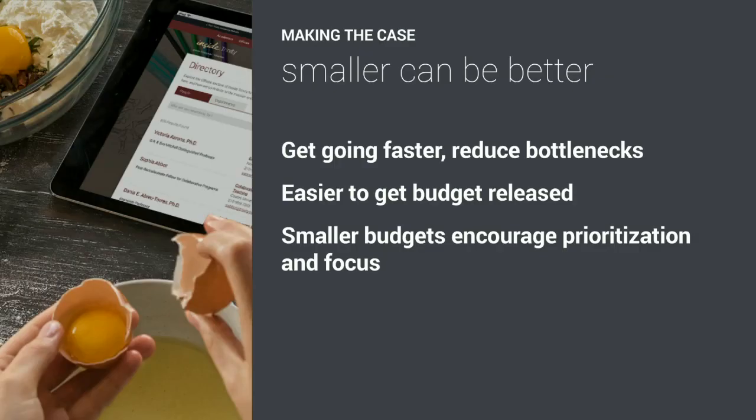So in terms of framing, what are the benefits of right-sizing or small-sizing projects? Smaller can be better for many, many reasons. You can get going a lot faster, reduce bottlenecks. It's often easier to get budget released. It can be easier sometimes to plan projects that are smaller in scope over a longer period of time than a single big bang project. Smaller budgets often encourage prioritization and focus, because you can't do everything in 200 hours. So you have to think about, what can I achieve? What's going to create the maximum impact for that expenditure?